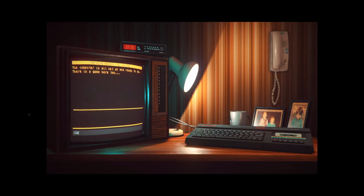Okay. So, before there was a... It said the bedroom feels more like home now that there's a computer set up. Yeah. It said there was a clock as well, but it won't let us look at it. It's kind of weird. Anyway, let's play the game. You put the cassette in the computer and press play.